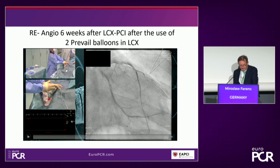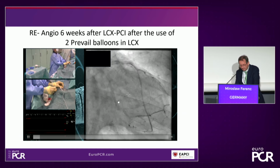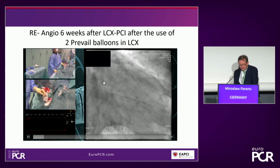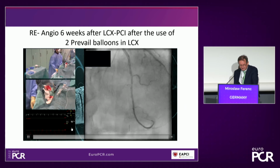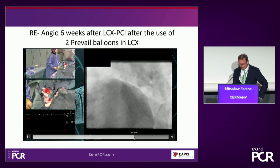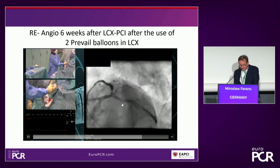0.75. And you can see I'm here with Dr. Rahimi, and he was just taking a look 6-7 weeks later, after Prevail balloons. And we have here TIMI flow 3, still dissection in this mid part, and we had the impression, okay, there was some subintimal crossing with the wires. LAD was nicely open, so we finally decided to measure FFRs, and the FFR was positive in this lesion here.